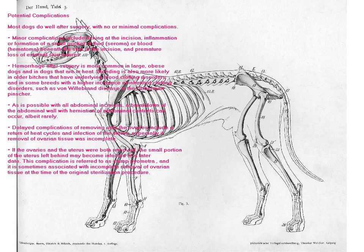As is possible with all abdominal incisions, a breakdown of the abdominal wall with herniation of abdominal contents can occur, albeit rarely. Delayed complications of removing only the ovaries include a return of heat cycles and infection of the uterus, especially if removal of ovarian tissue was incomplete. If the ovaries and the uterus were both removed, the small portion of the uterus left behind may become infected at a later date. This complication is referred to as PIMTRA, and it is sometimes associated with incomplete removal of ovarian tissue at the time of the original sterilization procedure.